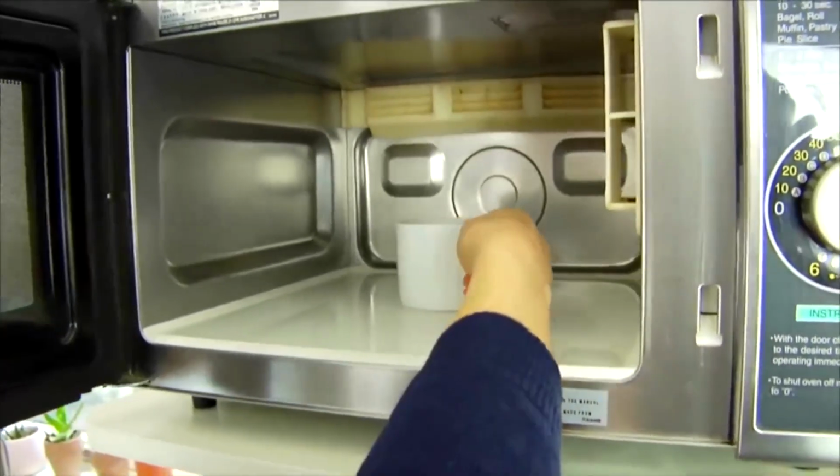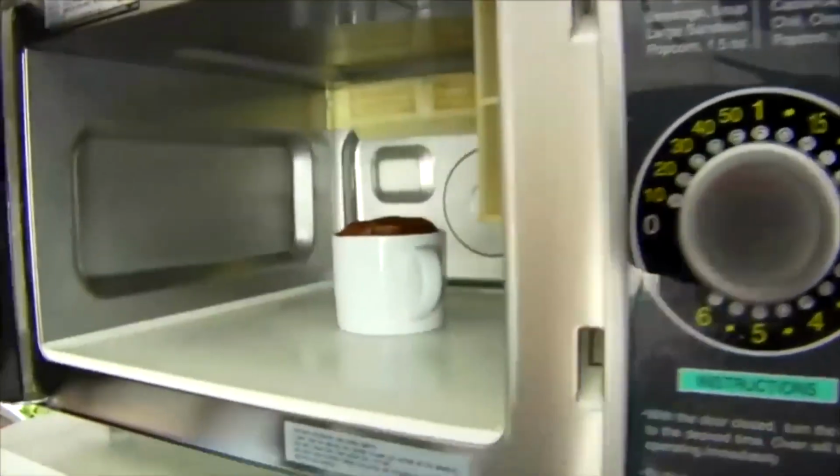From here, I pop it into the microwave for 1 minute, and all microwaves do vary, so you're gonna wanna keep an eye on it and play with it a bit. You might need a little more or a little less time. You're gonna see that as it cooks, the cake starts to rise up out of the mug, and then it settles back down a little bit.